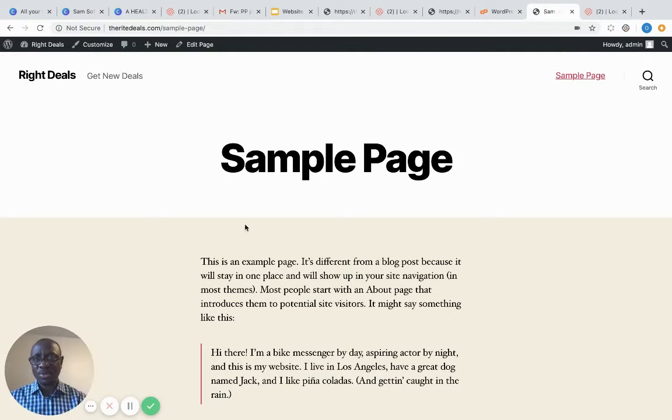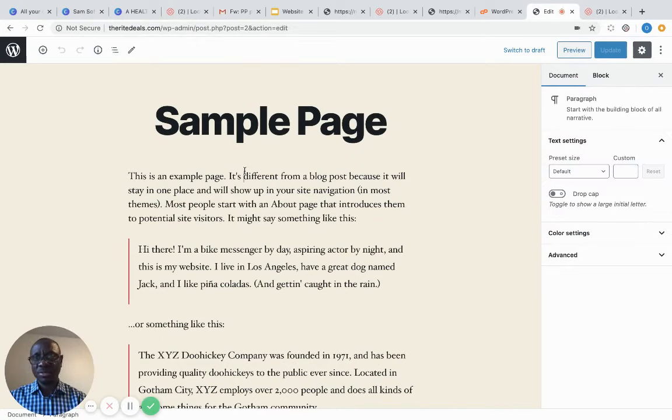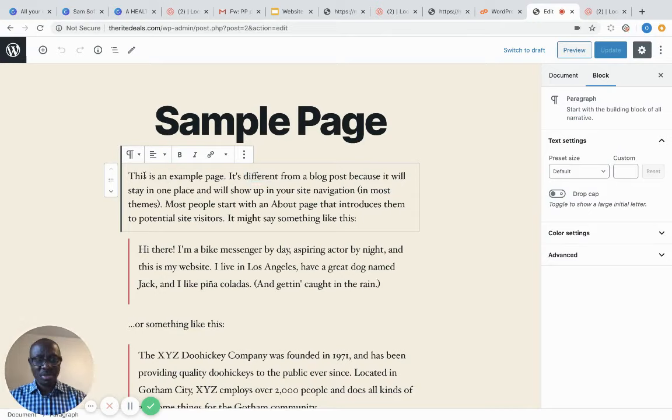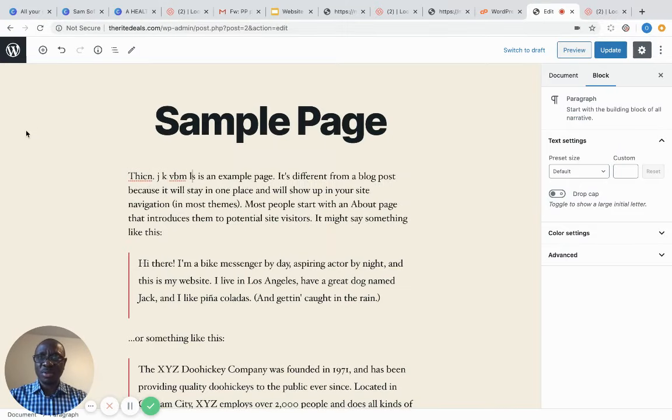So you can begin to redesign that. You can edit it to see how it looks. So this is it. You can begin to change the content. This is that. So that's it. So you can change it and begin to write your own content.